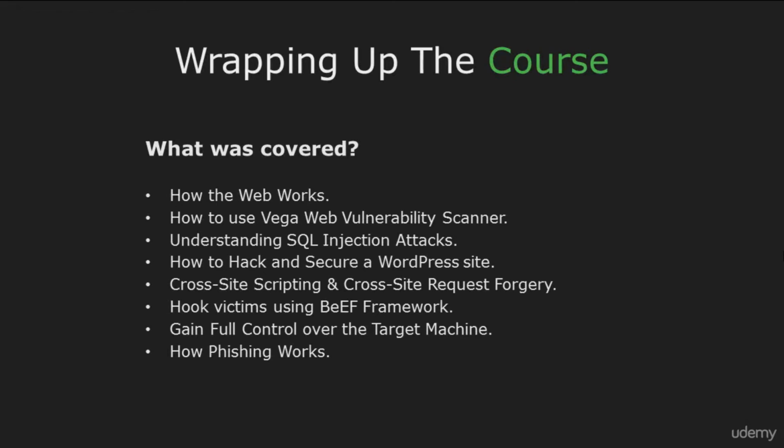So I'll be wrapping up the course. Let's see what was covered in the course. First, we discussed how the web works and how to use the Vega scanner. Then we moved to SQL injection, where you learned how SQL injection attacks work.